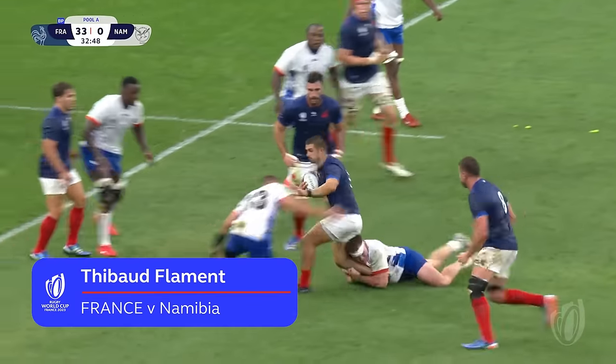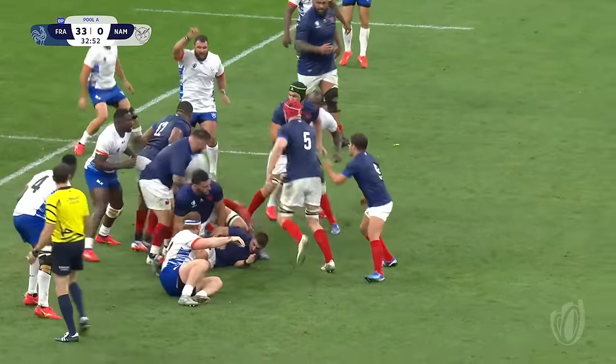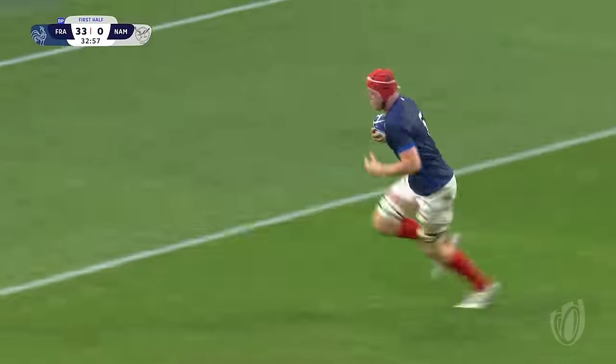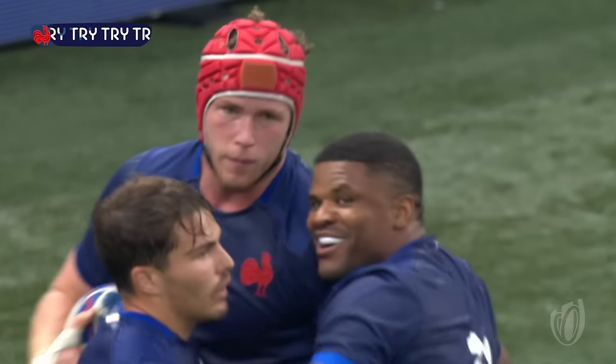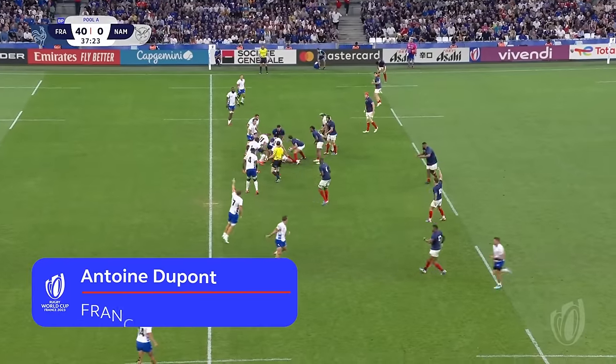And their fullback, Ramos, looking to run. He gets a huge tackle from Johan Deysel. Another pick and go up the middle. Beautiful ball, supporting runners. Thibaud Flament is in. And it's try number six in the first half for France. And they get swallowed towards the halfway line.